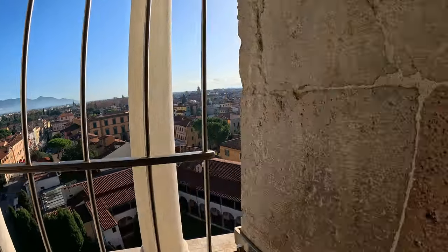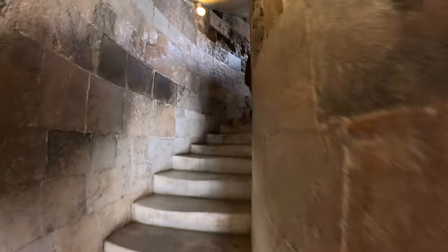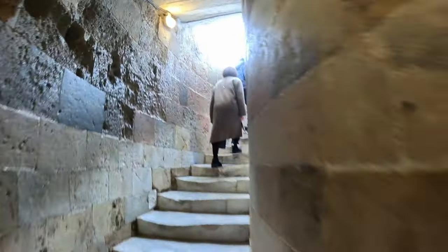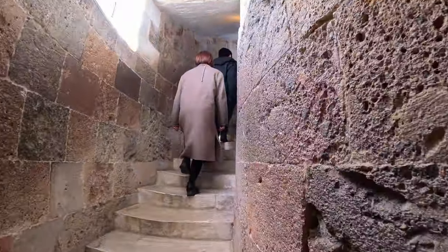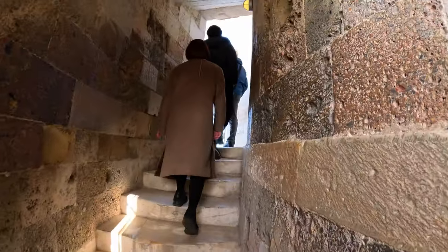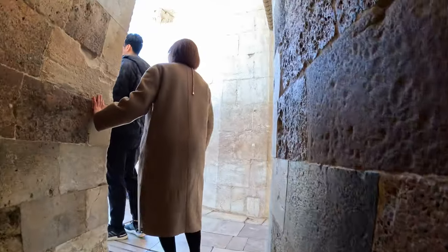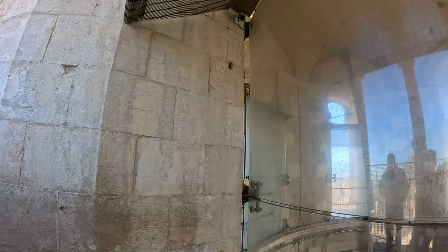The construction was paused for about a century, as during that time the Republic of Pisa was almost continuously engaged in battles with Genoa, Lucca and Florence. Surprisingly, this was for the better. This gave time for the underlying soil to settle, otherwise the tower would almost certainly have toppled.